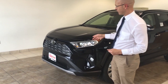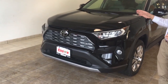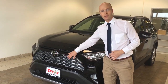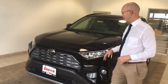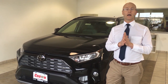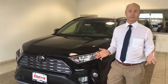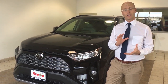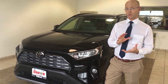If you come around here to the front, one of the things we have had a lot of customers note is this bold, aggressive front end. This is very reminiscent of the Tacoma, is a comment that we're hearing a lot of. Now, as we're looking at the front of the car, you may know that Toyota, nearly all of their lineup has something called Toyota Safety Sense. That's a suite of different safety features, and Toyota has put that on almost all of their vehicles.